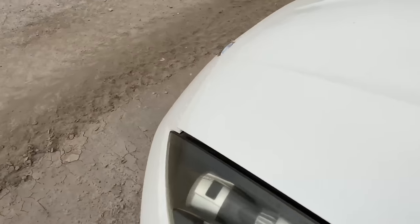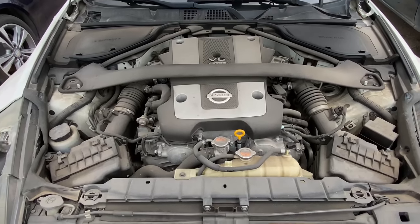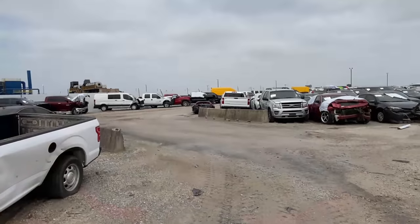All right, turbos, turbos, turbos, turbos. Cross your fingers, guys. Toes, cross everything you have. It is a stock VQ. Okay, never mind. Moving on.